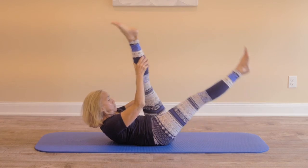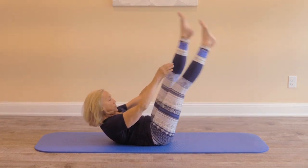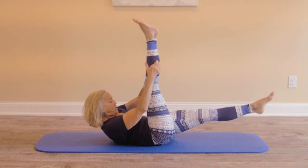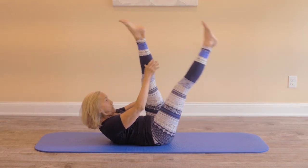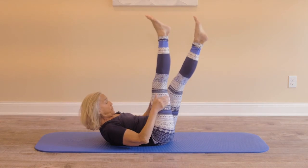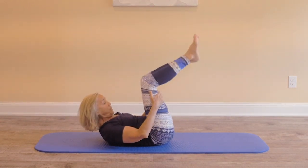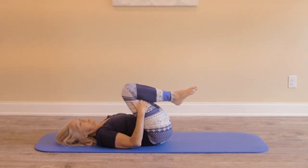And as you bring it towards you, you just give it another little reach and think you're going to bring your forehead to your knee. And that's strengthening the upper abs as the lower abs are moving the legs. So again, small and closer, or a little bit in an angle if they won't straighten. So we're just building and building and building. And then come on down and empty your neck.